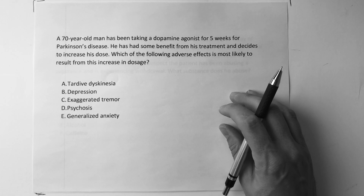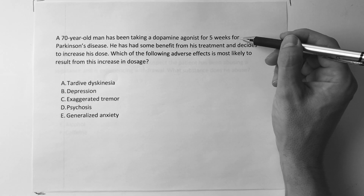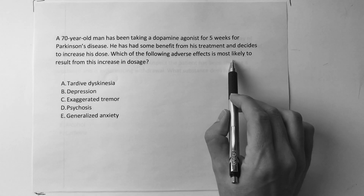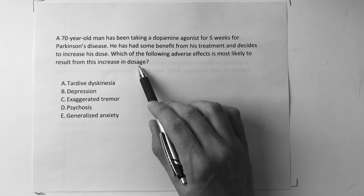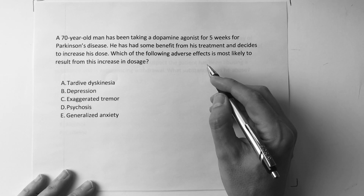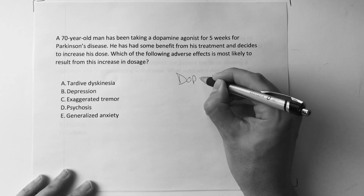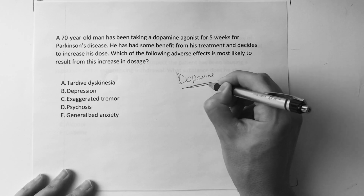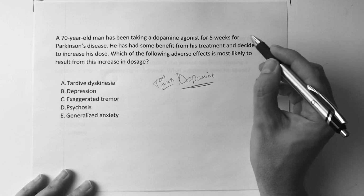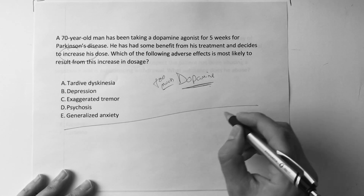This one says, 70-year-old man has been taking dopamine agonists for 5 weeks for Parkinson's disease. He's had some benefit from his treatment and decides to increase his dose. Which of the following adverse effects is most likely to result from the increased dosage? Now, remember, Parkinson's is kind of like, hey, you're a little bit lacking in the dopamine, so we're going to give you some dopamine. But if we have too much dopamine, because this guy decided to increase his dose on his own, think of it like this.